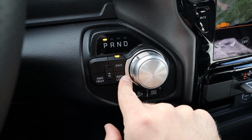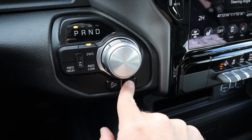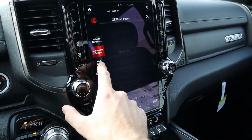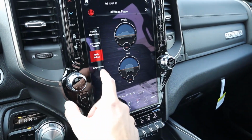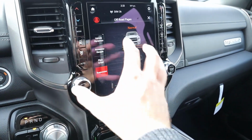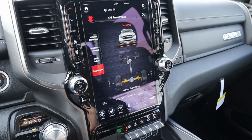You've got your two-wheel drive, your four-wheel low, and then your four-wheel high, and then your true neutral, hill descent control, and then the axle lock, which I think is really cool. And then you guys can see the off-road pages. Nothing too crazy. This is the same thing that you get in the Jeeps, for example. And then since this does have the air suspension and everything, it'll show you what mode you're in, and then also give you your wheel articulation, which I think's neat.